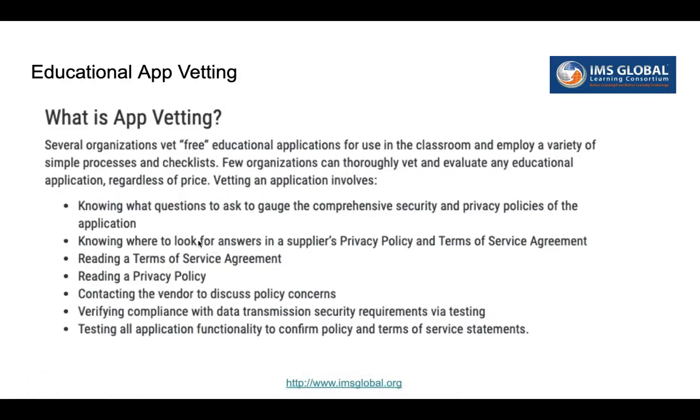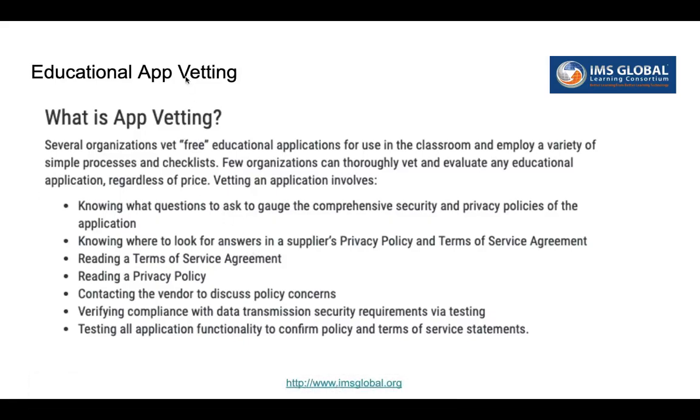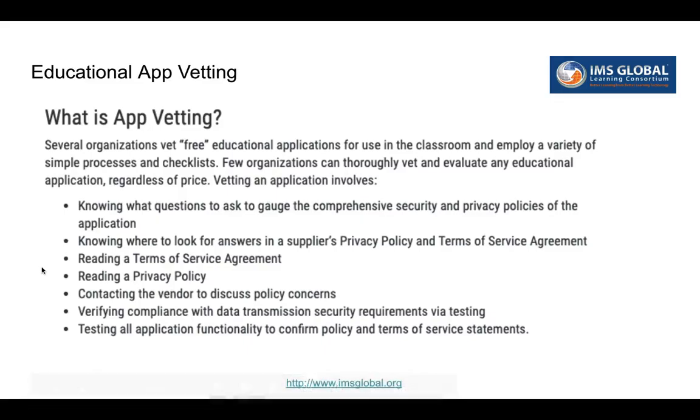We know that they're going to do what they actually claim to do. Are they functional in a variety of different situations and things like that? For all of those reasons, vetting of applications for education is a really valuable service, and having knowledge that an app has been vetted means that we can assure that our time and our money is going to be saved, right? Because we know that these basic questions about the app have already been answered.